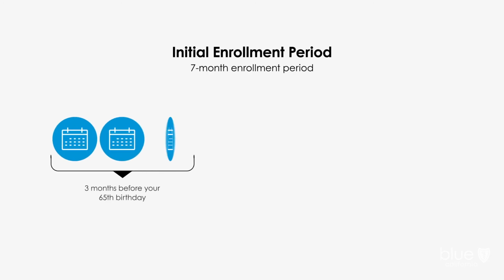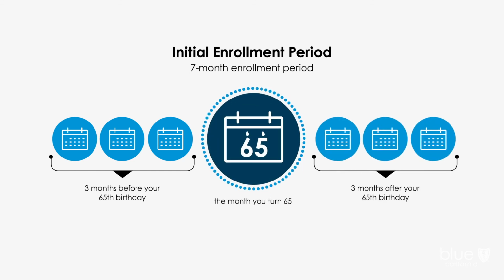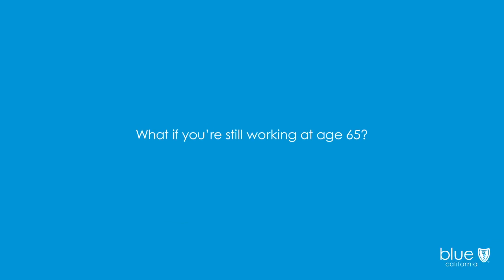If you're retired or planning to retire, sign up during the initial enrollment period. That's the 7-month period that includes the 3 months before your 65th birthday, the month you turn 65, and the 3 months after. For example, if your birthday is in June, you can enroll as early as March and as late as September.